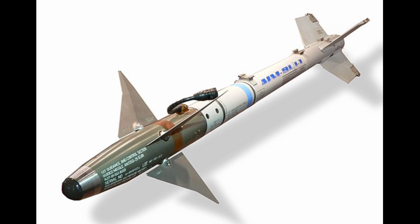AIM-9X. Hughes Electronics was awarded a contract for development of the AIM-9X Sidewinder in 1996 after a competition against Raytheon for the next short-range aerial combat missile, though Raytheon purchased the defense portions of Hughes Electronics the following year. The AIM-9X entered service in November 2003 with the USAF, where the lead platform was the F-15C, and the USN, where the lead platform was the F/A-18C.